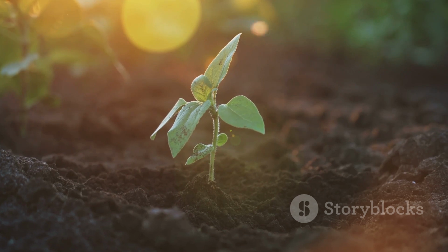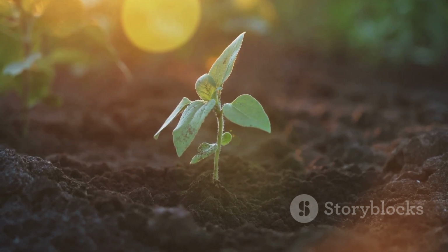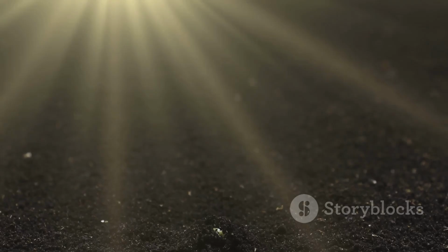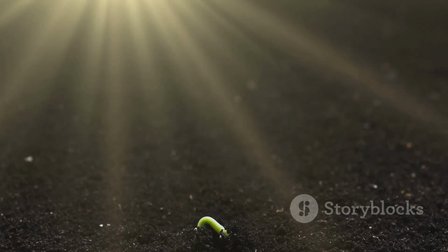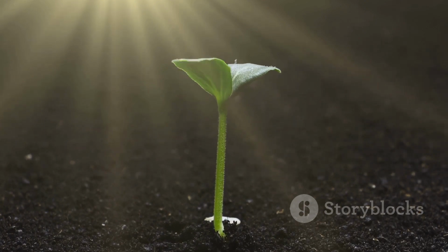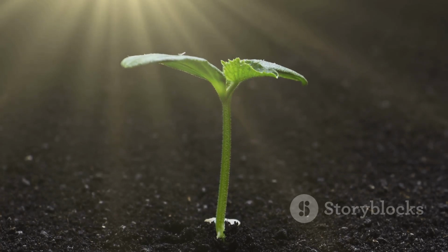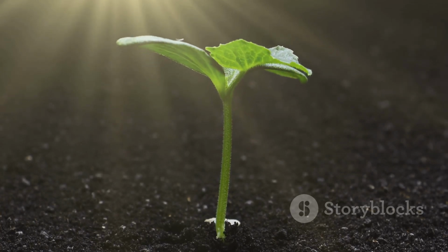Think of it as planting a seed. It may not look like much now, but given the right conditions, sunlight, water, fertile soil, it could grow into a mighty tree. That's how growth investors view companies. They're not overly concerned with current profits. Instead, they're looking at the company's ability to grow and generate revenue in the future.